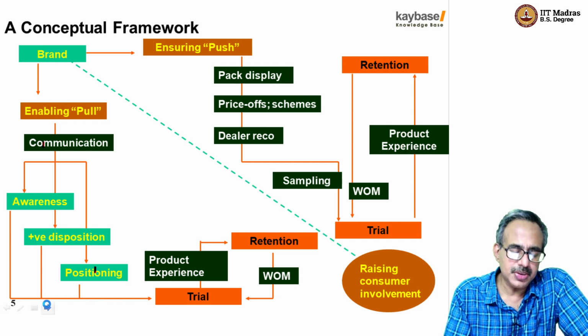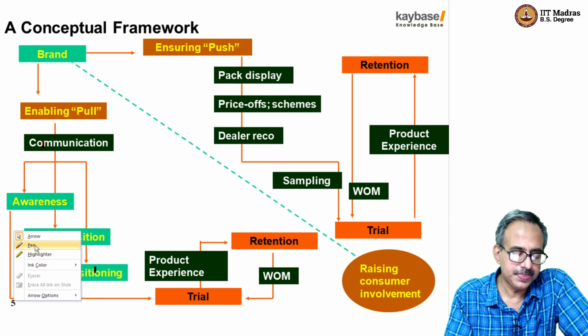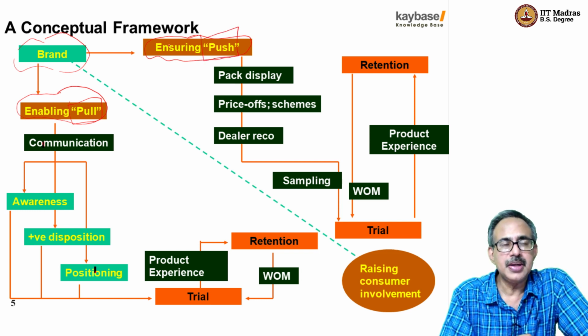So this is a conceptual framework for brand health, right? Here is our brand, and here are the two key things that the brand is trying to do. It is trying to enable pull. It is trying to ensure push, right?